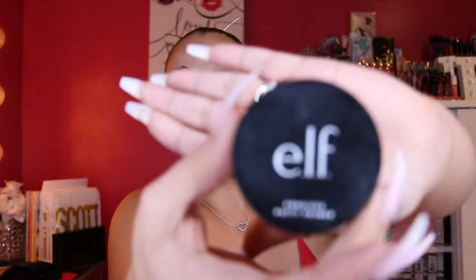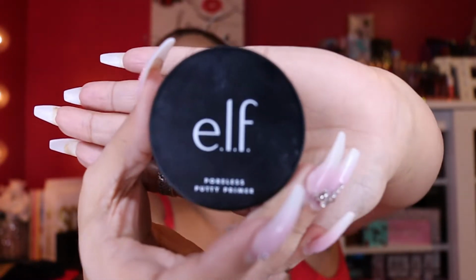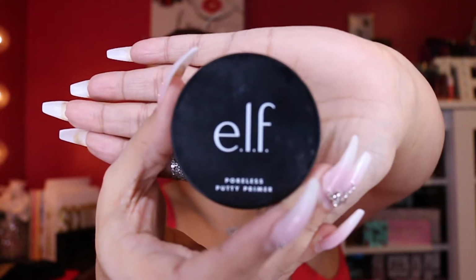Be back. Okay, I'm back. I'm going to start with primer, but the problem is I don't have the Believe Beauty brand primer. They didn't have it at the time when I was purchasing. I believe they carry it, they just didn't have it. So I'm going to substitute it with the e.l.f. Poreless Putty Primer. They have a new one from e.l.f., which is the Matte Poreless Putty Primer, but that's not the one I have. I have the original one that they came out with.